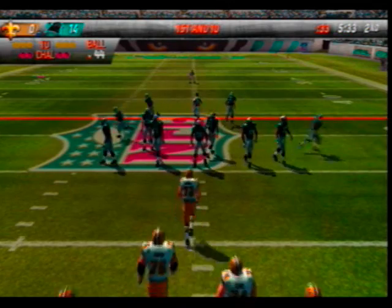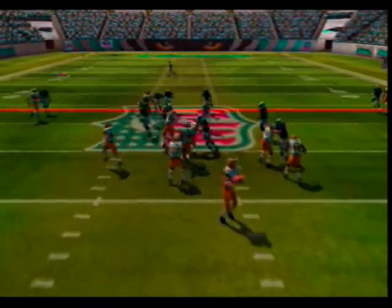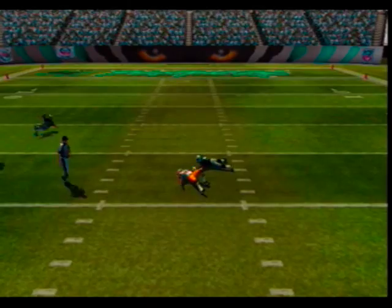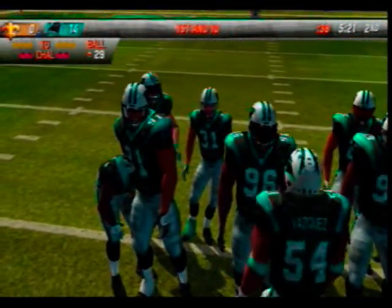First and 10. They line up in the I formation. Nice play fake. Gets the pass off. Lucas is there for the tackles. They've got something going here. Yeah, it's been one first down after another. They're putting together a nice-looking drive here.